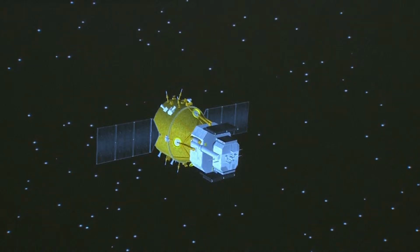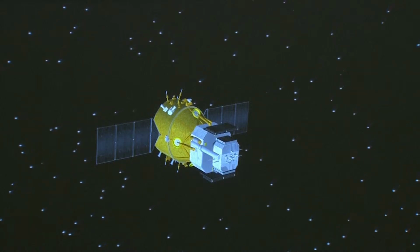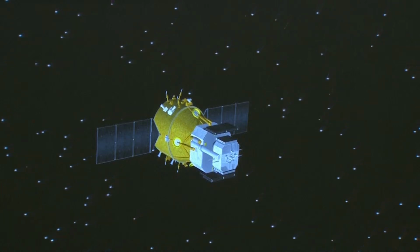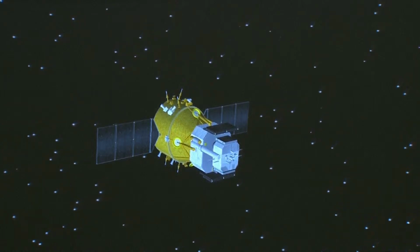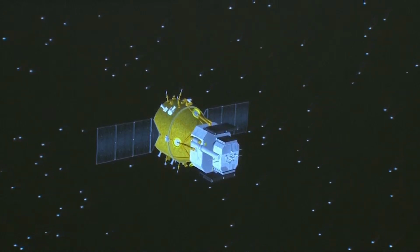The sampling on the far side of the moon includes both drilling and surface sampling methods, and scientific exploration on the far side of the moon will also be carried out. After the sampling is completed, the ascender carrying the collected lunar soil will take off from the far side of the moon to dock with the orbit return combination. The moon samples will be handed over to the returner.